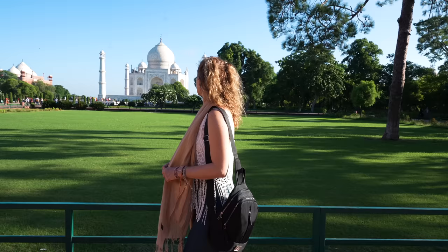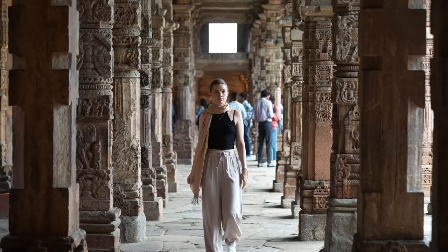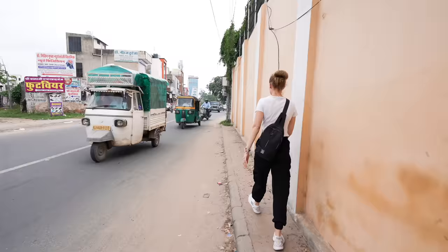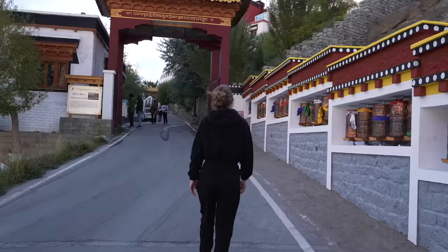Second of all, pack breathable, loose-fitting clothing that covers your bum, chest, shoulders, and legs. Next, walking shoes that you're prepared to get dirty. I packed sandals, but I actually didn't wear them at all. I wore closed shoes instead. The ground is a bit dirty and dusty, so it's just best to wear closed shoes.